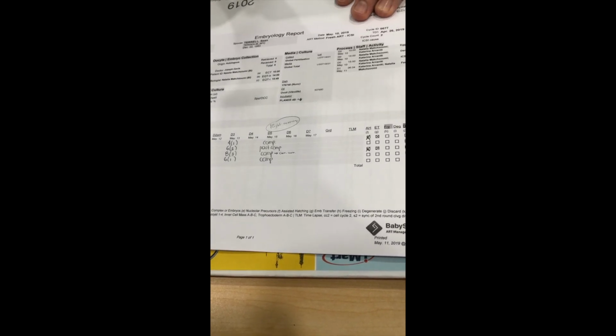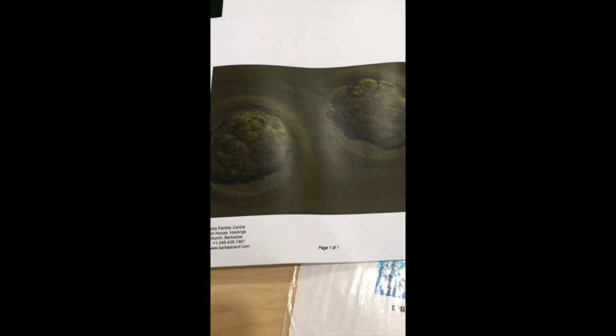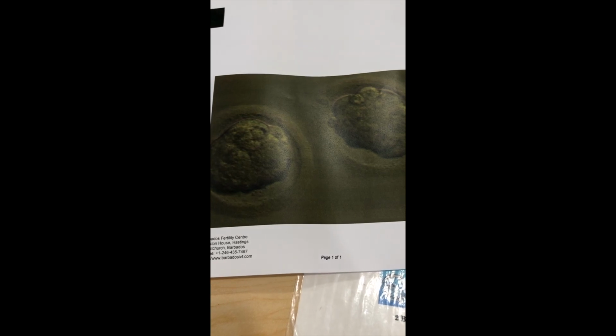So the other 2 are a little bit less developed than this. So we'll keep an eye on them and see if they make it to the blastocyst stage by tomorrow, and then we can potentially freeze them. But if not, we've got the 2 wonderful ones today. So, all right. Sound good?